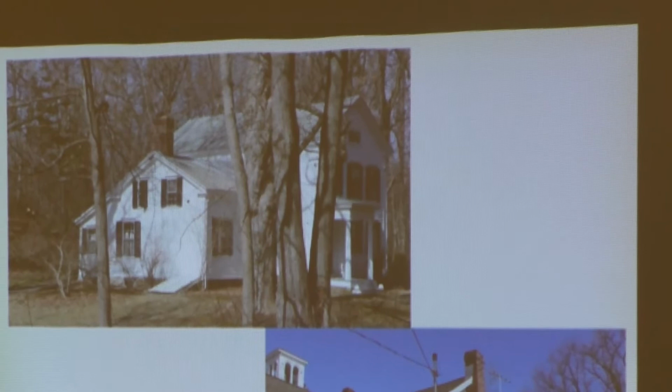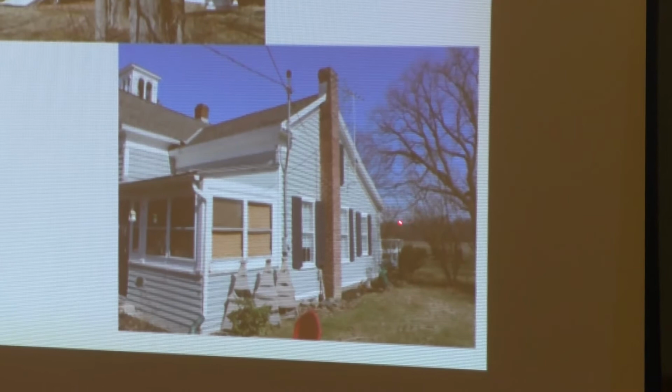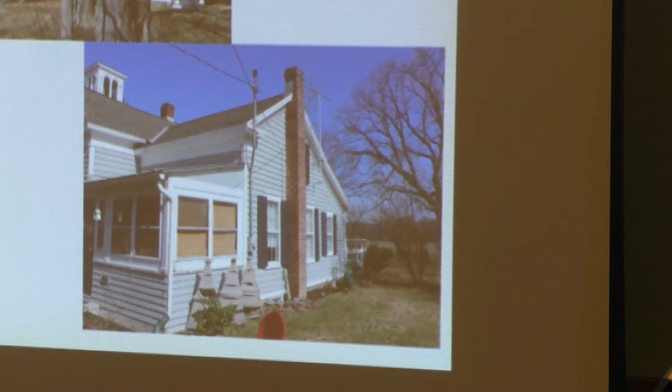This one, this is in North Chatham again, right next to the church. Smaller gable end house. But again, there it is. There's the Anglo Dutch house with the salt box. Sort of obscured by the porch. But once you start to look for them, you'll see them.